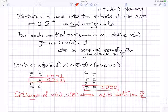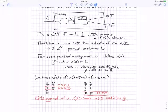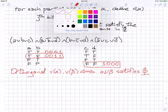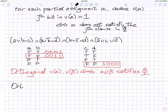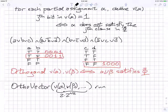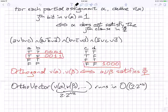Okay? So, how much time does that algorithm take? Okay, so I started out by saying, let's assume that I have an algorithm for the orthogonal vectors problem that runs in time n to the c, where remember now, n is the number of vectors, right? So what happens if I run this orthogonal vectors algorithm on this entire collection of 2 times 2 to the n over 2 vectors? This is going to run in time, well, it's whatever the number of vectors is to the c. But remember, c is less than 2.